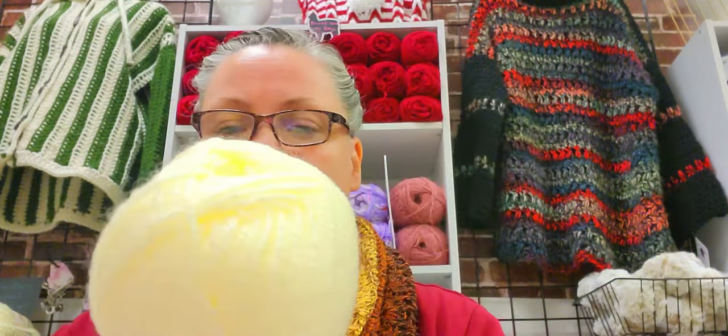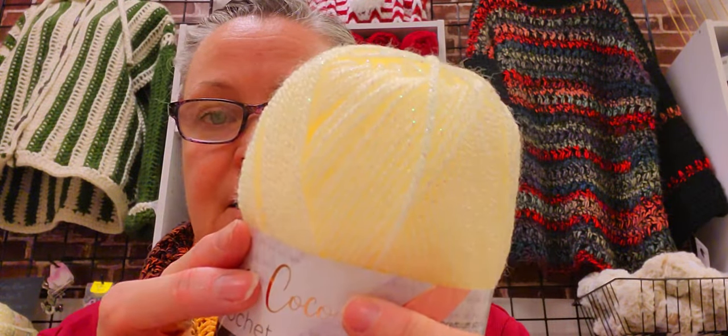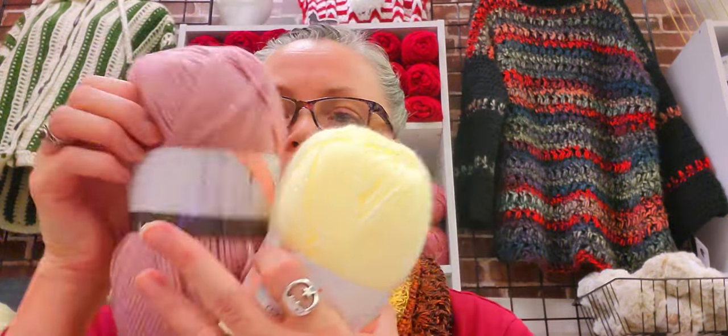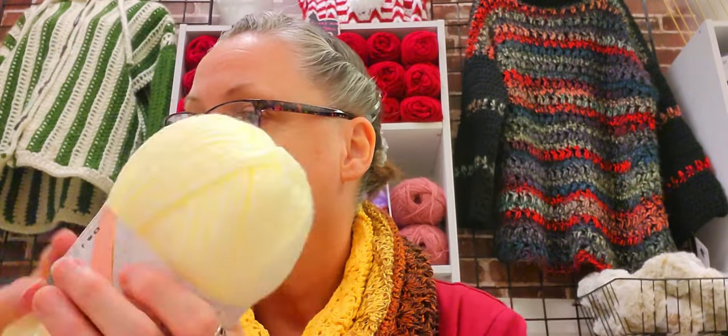And then there's another one. Bella Coco. Oh, wow. Look at the sparkle on that. Oh, wow. That's pretty. This is called Opal. Wouldn't those two go really nice together? Oh, so nice. Oops. Oh, hello.